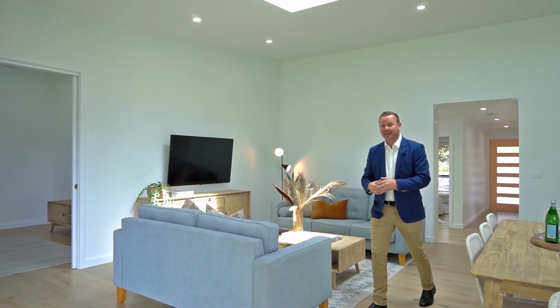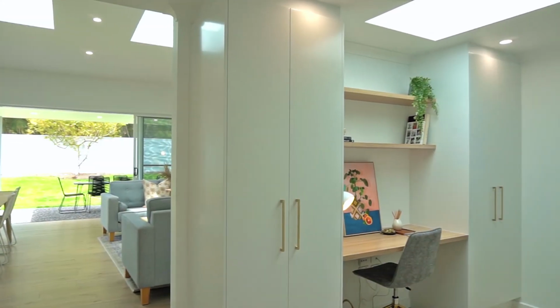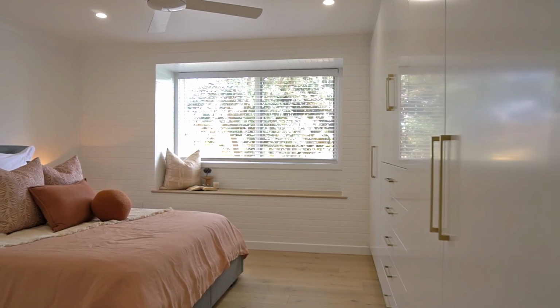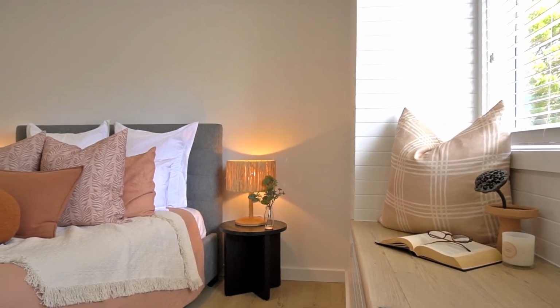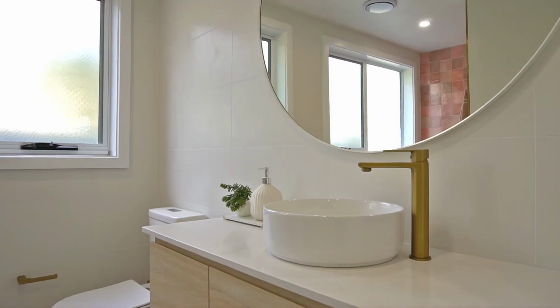Off the main living area, we have a theatre room. Towards the bedrooms, you're greeted by a beautiful study area with additional storage. A generous sized main bedroom with ample storage, a window seat, and it even has a recessed TV hidden away.